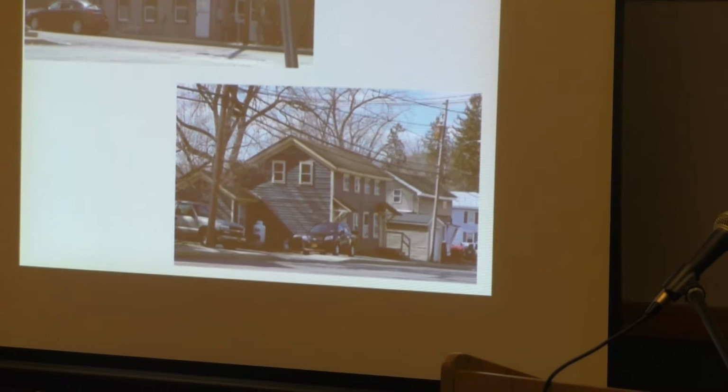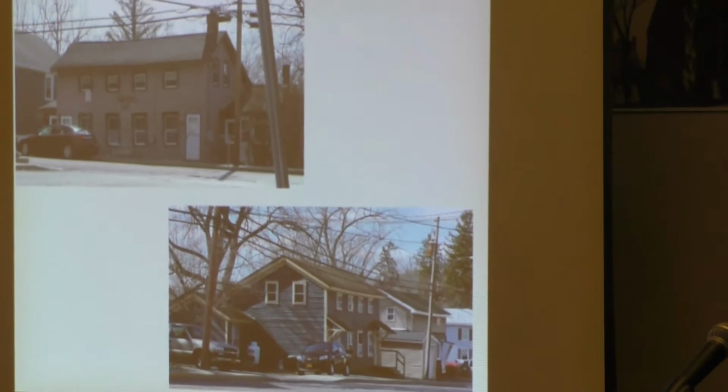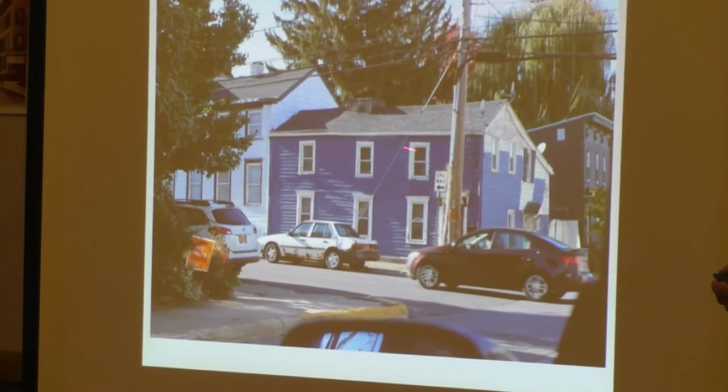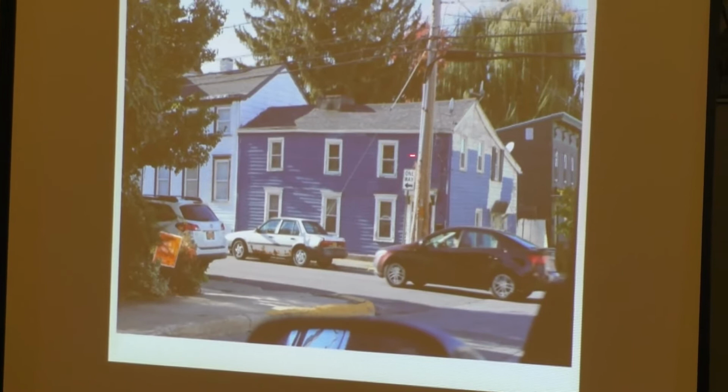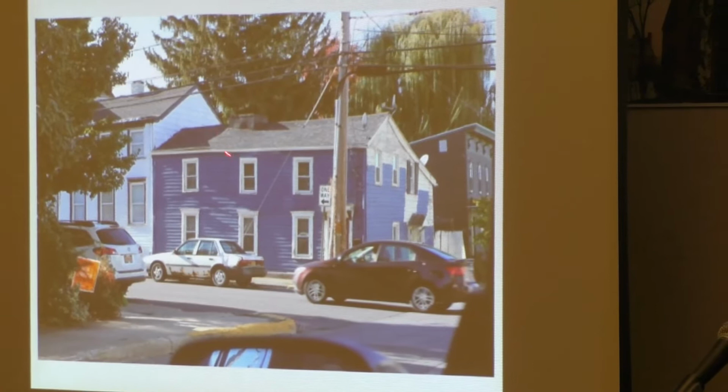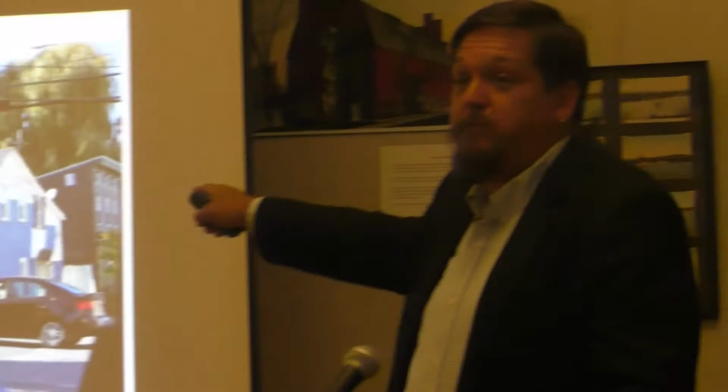Now, there's this sneaky one around the corner. Not an Anglo Dutch house. Does anyone know why it's not an Anglo Dutch house? It's the windows. Full two-story and the windows need the plate. That's an English house. Probably originally was a little bit wider. I suspect it originally had a fourth bay, and that was the central chimney bay. But that's English framed, and that's in Hudson proper.